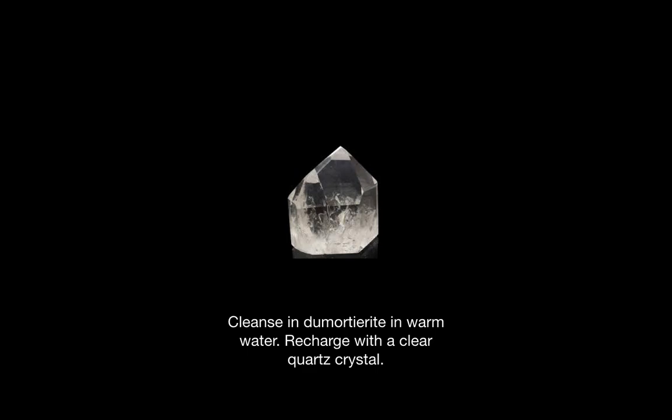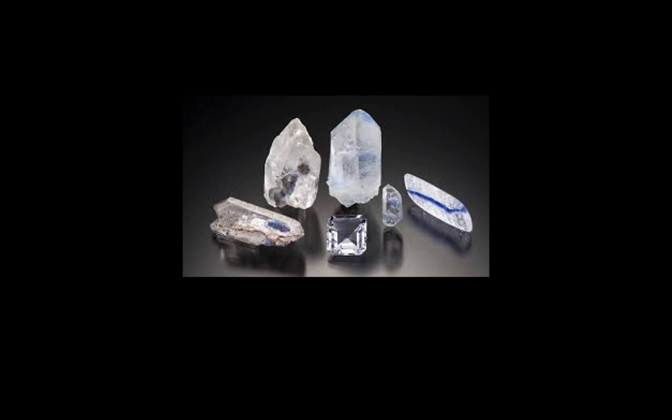To cleanse dumortierite, you can wash it in warm water and then recharge it with a clear quartz crystal. And here are some images of dumortierite.